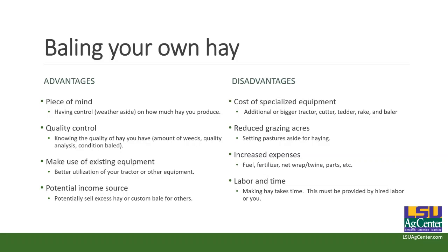Another disadvantage of baling your own hay is you're setting pastures aside for haying. Some of us have hay fields that are not fenced or leased fields that you can't graze, but a lot of us have pastures that we just have to set aside to produce enough hay. So that's acres that we aren't using to graze our own cattle, and that could be put forth to graze cattle if we weren't saving them for hay.